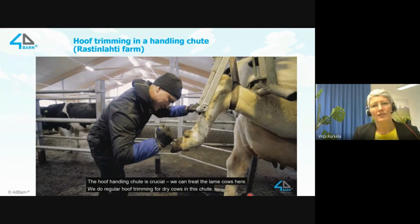That's so that he can do it by himself. It's very important that the routing to the handling suit is well planned. You cannot do it if the cows don't go. Of course, they are not always so willing to go there, but the routing is really the key. And actually, if you have a fetch pen and handling suit close to each other and a good route from one to another, then getting cows into this is really easy.